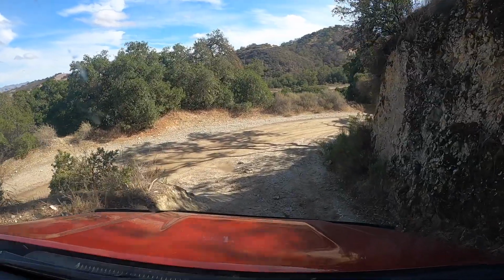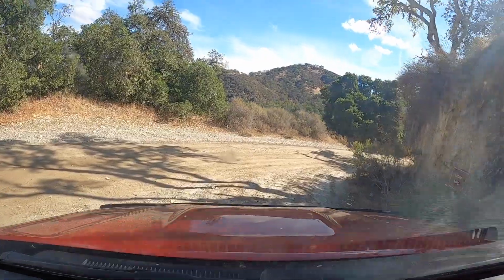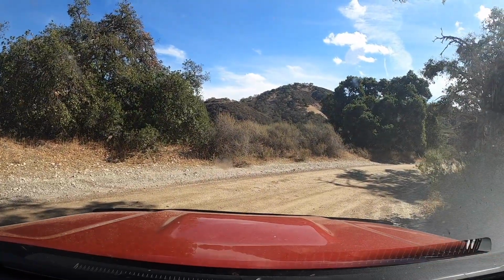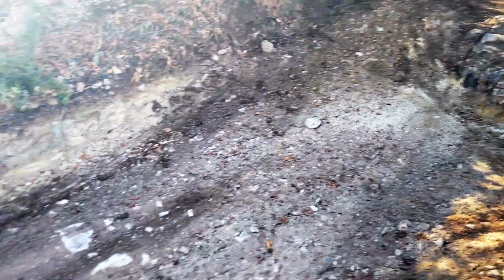I didn't have any scrapes or scratches. Totally, the truck is now, like my motorcycle, a lot more confident than I am. And this is just another angle of some of the carnage coming down Lupine.